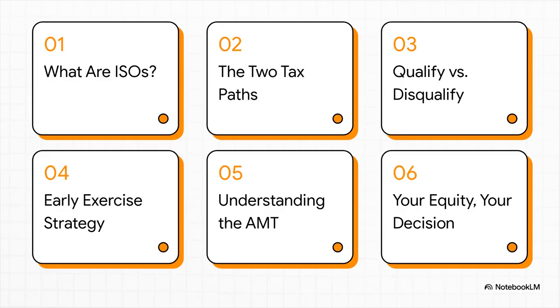All right, here's our game plan. We'll start with the absolute basics. What is an ISO anyway? Then we'll get into the two crucial tax paths you can take. We'll talk about something called a qualifying versus a disqualifying disposition, look at an advanced strategy, the early exercise, and then we're going to tackle the dreaded alternative minimum tax. Finally, we'll pull it all together so you can figure out what's right for you.